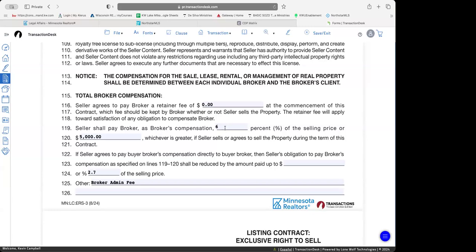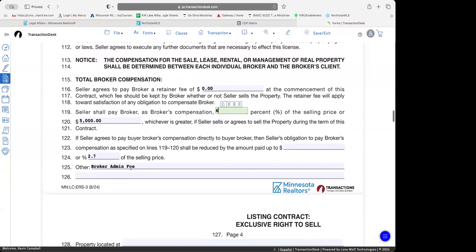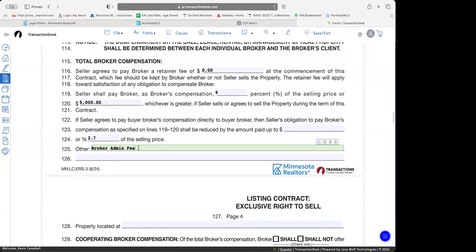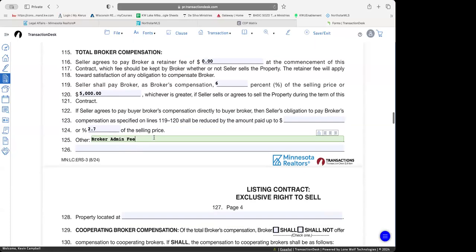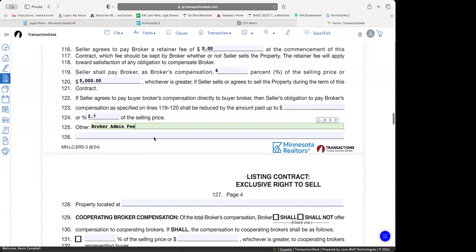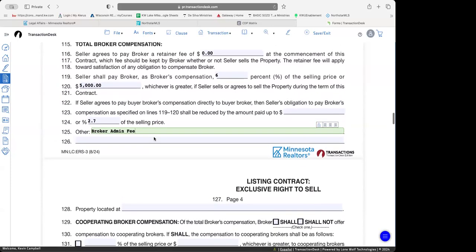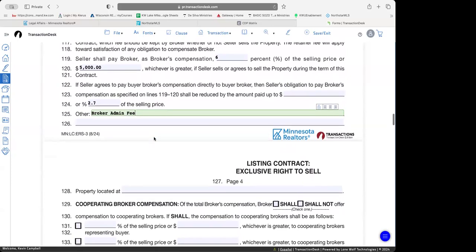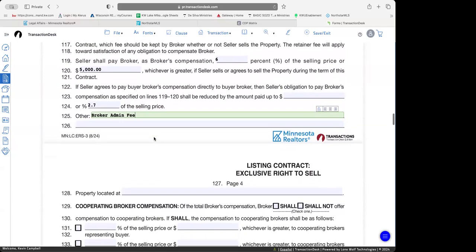Okay, so right there where "other" is on line 124 after selling price, it has a period. So "other" is not a continuation of that section. Is that correct? Other is just where you would list additional fees. Right. Okay, because one question I have is that section doesn't make a lot of sense to me. But when we get to the purchase agreement, which is line 405, wouldn't it make a lot more sense if it just said, line 123, compensation as specified on line 119 to 120 shall be reduced by the amount agreed upon in the purchase agreement in lines 405 to 408?